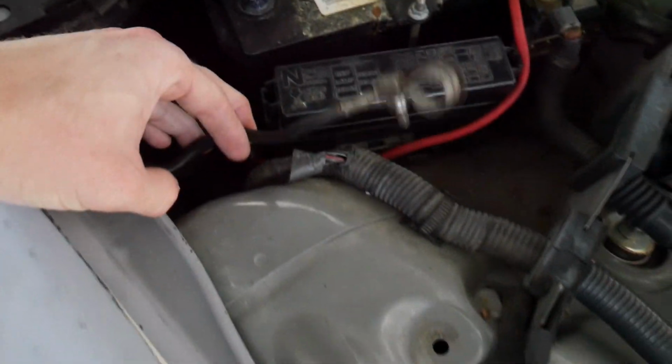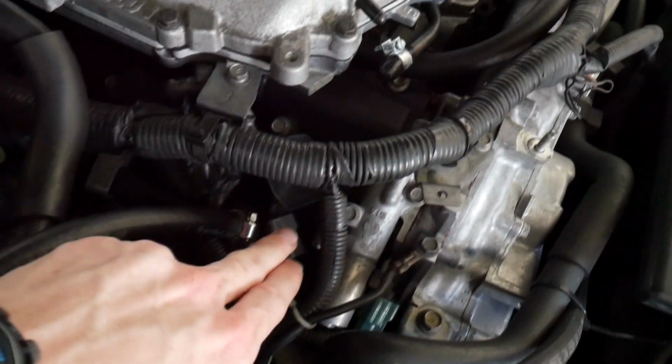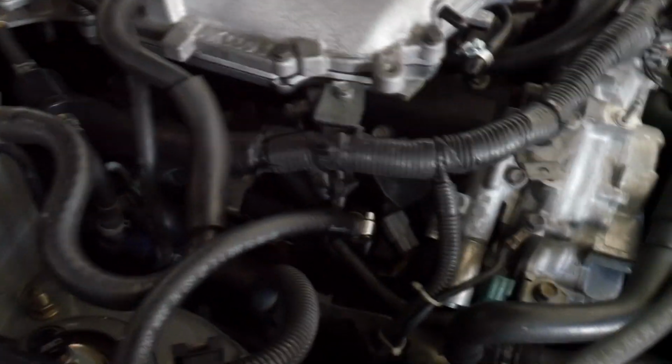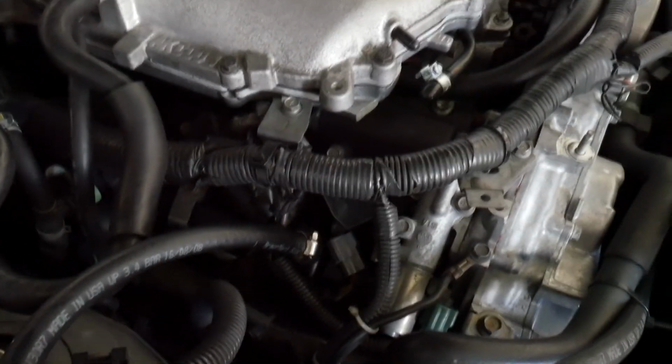Alright, so I got the negative terminal on there. I'm just going to leave that disconnected, and I'm going to go ahead and start working on the passenger bank right here. Go ahead and start removing the 3 ignition coils on this side. So it's a 10mm bolt to remove them, and then just clips that the electrical connectors are plugged into.